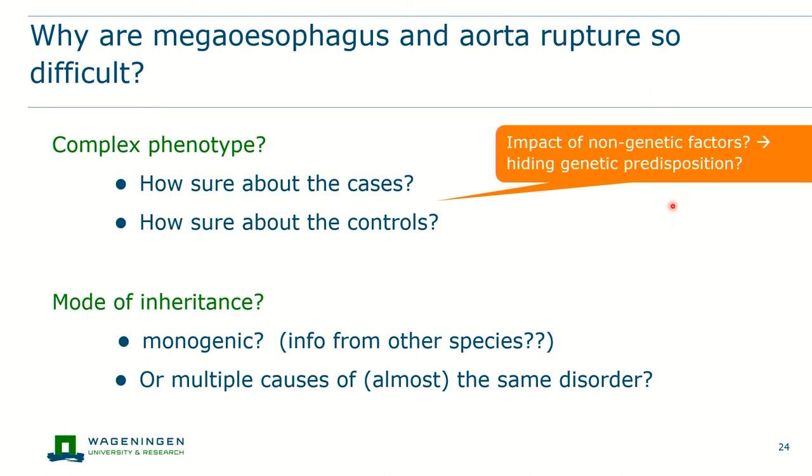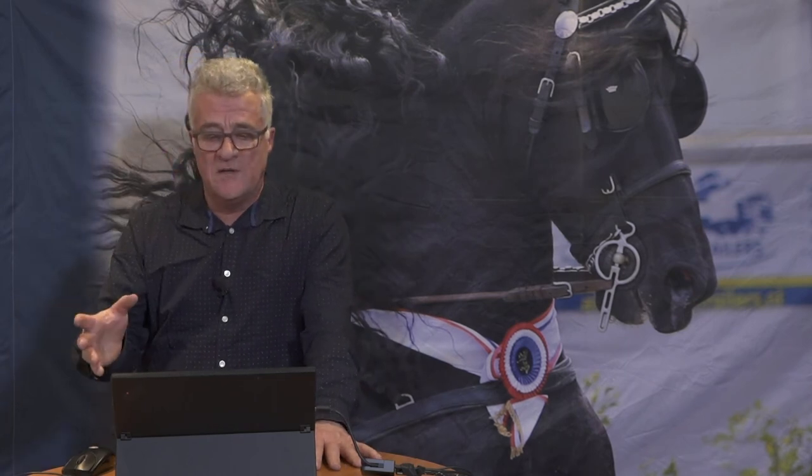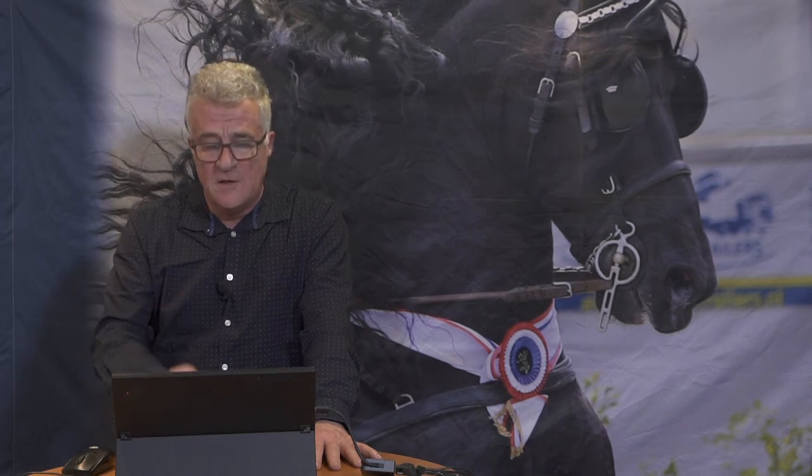And it might also be the same phenomenon if they are having a mega esophagus. It might be that there are multiple genes involved in it, and it is not their combined effect, but each of them separately is causing the disease. And if we don't know that, then it is very hard to find the responsible genomics in case control studies. So that was basically the current state.